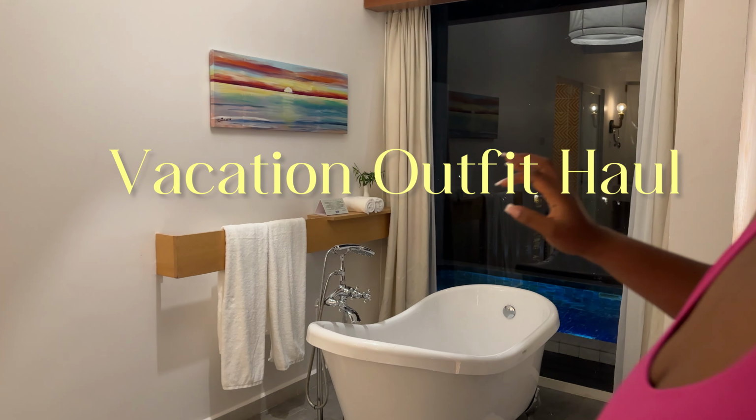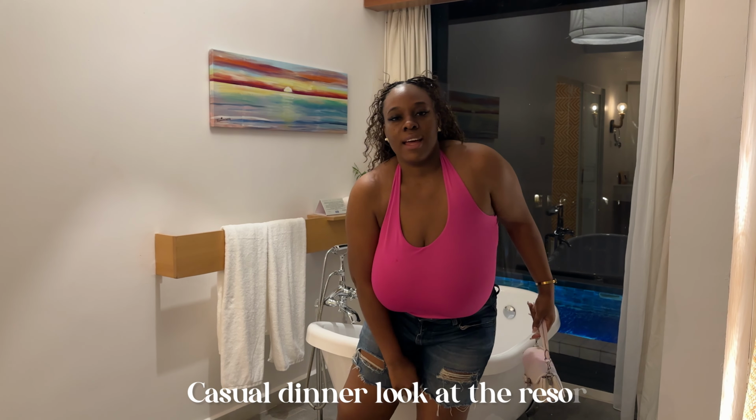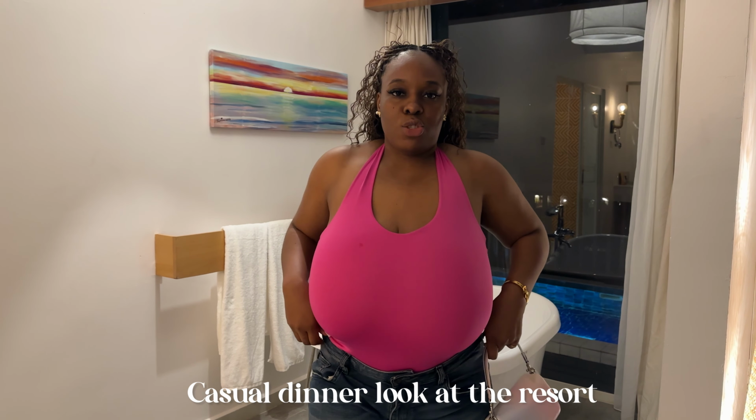Okay, you guys, I promised myself that I was gonna do an outfit of the day every time I wear anything at all. So I'm wearing this bodysuit and this Coach Tabby mini denim slides from a Nigerian brand called Fit Fits.